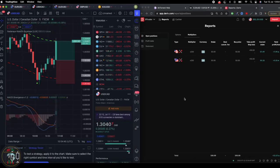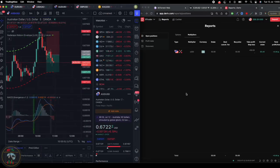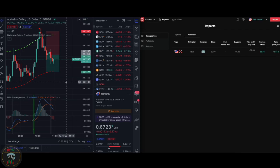Current trades almost hitting their target profit. I recommend closing the trades once the price touches the envelope bands, because the market is likely to reverse from this area. I will leave one trade running, looks like it will be a profitable one.